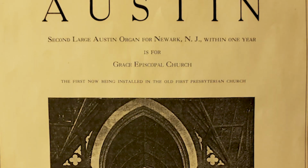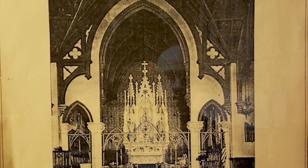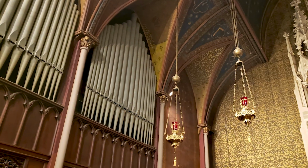The 1931 instrument by Austin Organ Company, which also required rebuilding in 1949, incorporated a chancel organ, seen here behind me, and a gallery organ in the west end of the church, creating quite a considerable instrument of 84 ranks. As you can see behind me, much of the chancel organ remains in place, including its console, but sadly it's not in a playable condition anymore.